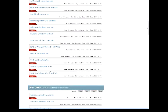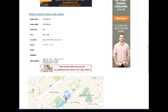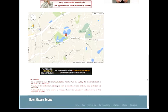I can keep going up and down here, and maybe I find an estate sale in Burnsville that I'd like to attend. They give a little bit of information here. It's open Saturday and Sunday on these dates, but I can always give this number a call and ask them: what kind of books do you have? Are they nonfiction? Are they fiction? How much are you charging? Would you give a deal for a bulk buy? I can ask that right over the phone, and then I'll know going in what I'm getting into.